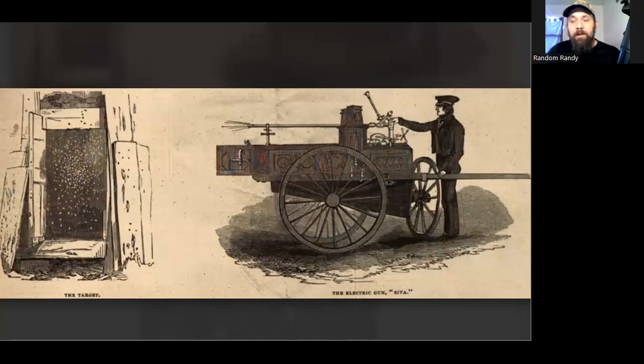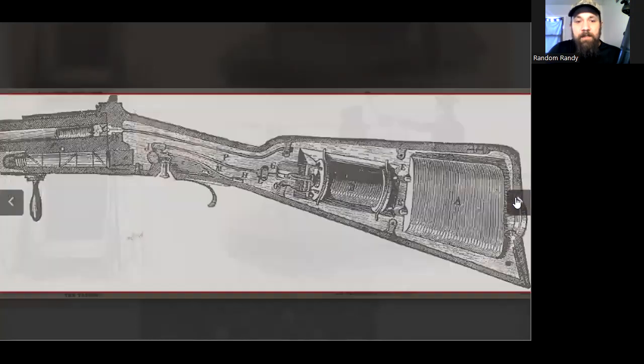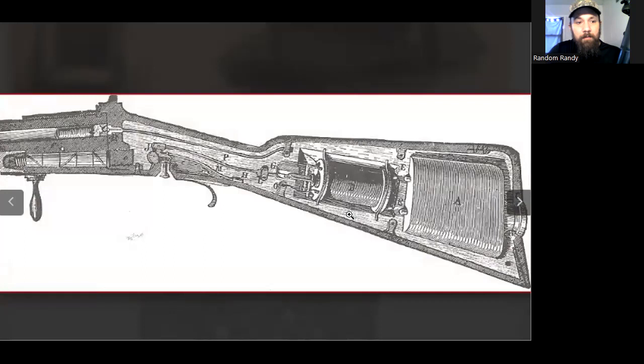So this is what I was just talking about. This one is using electricity specifically as a means, and I think that this is probably a really good rendition here. This is 40 years after the one we were just speaking of. This is the electric gun that then comes out. And basically, so it's just fired with a battery. That's how it's working. Okay.